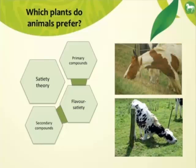So which plants do animals prefer? And this kind of links a little bit back with the toxin story. So we kind of wonder, why do we start with toxins? But this links back to how animals make dietary choices. And if you just look at the pictures on the side from the horse and the cow, you may be familiar with this kind of behavior.